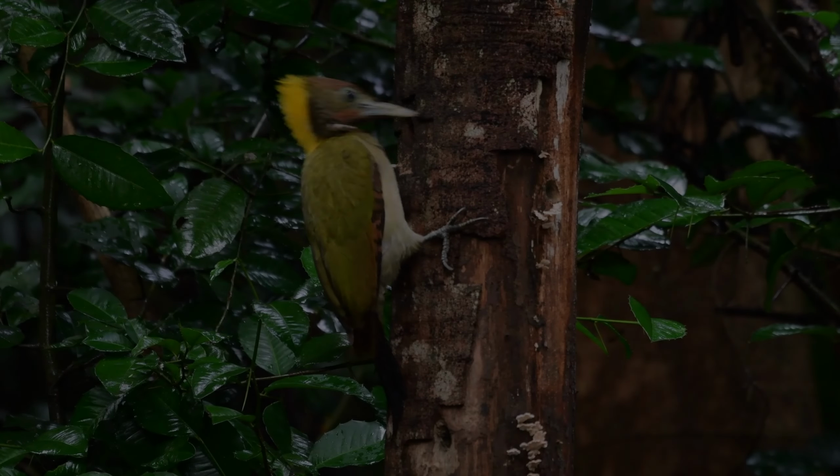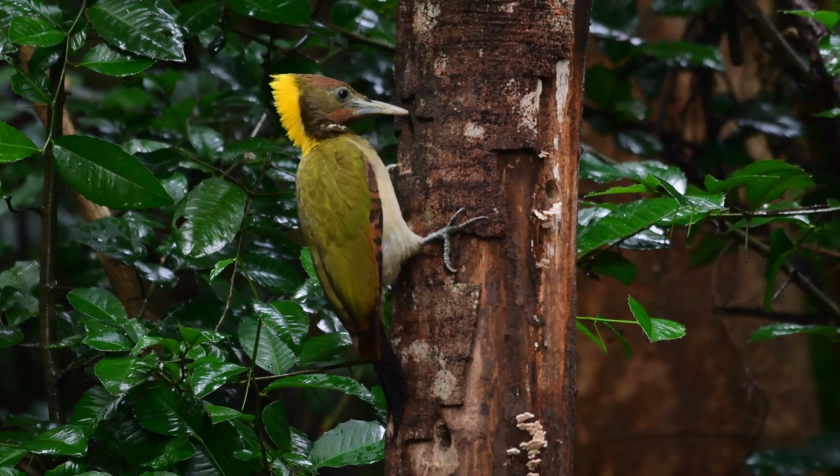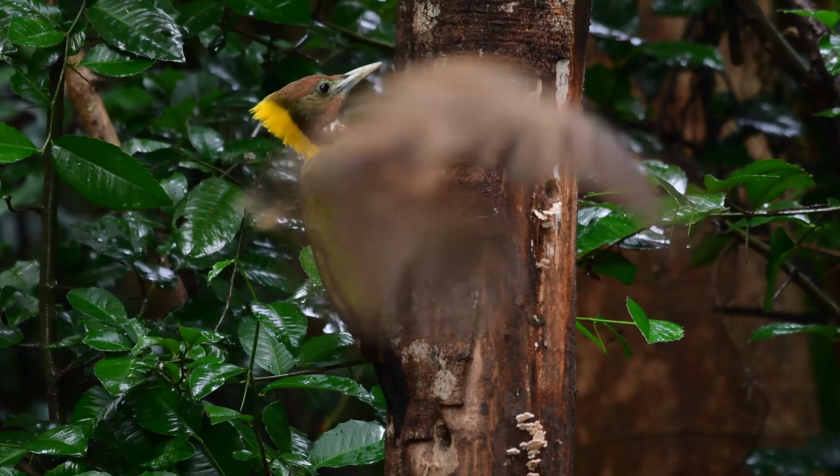Hey there birdies, and welcome back to the channel again, and we have a real treat for you today. This is a Greater Yellownape, or a Greater Yellownape woodpecker.